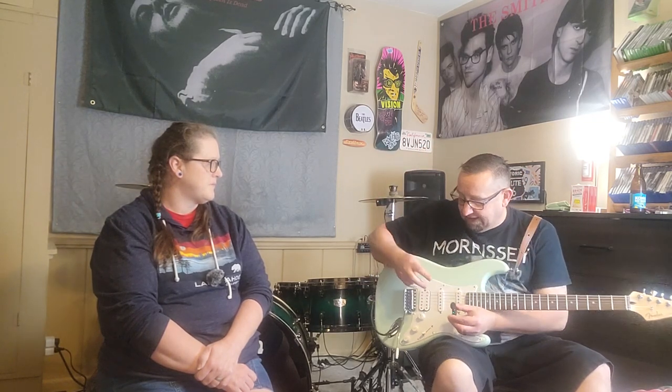I can't afford it. That guitar is $2,500. It's not signed. It's not modded. You can buy this guitar on Amazon or on eBay. It's the Johnny Marr Signature Fender Jag, and it's just a beautiful guitar. I can't afford that.